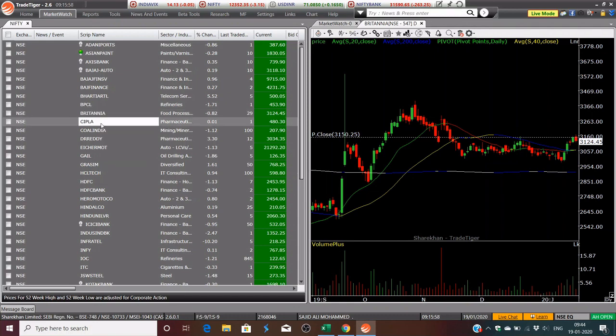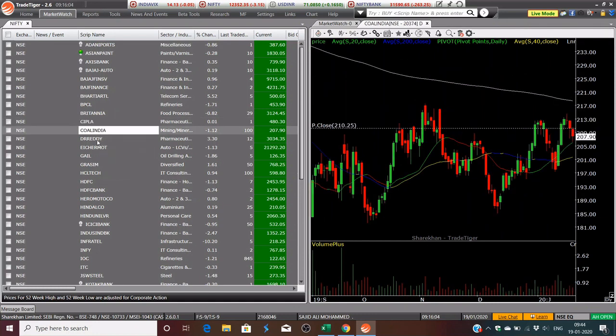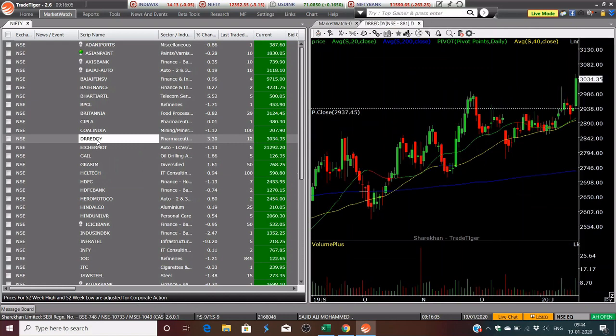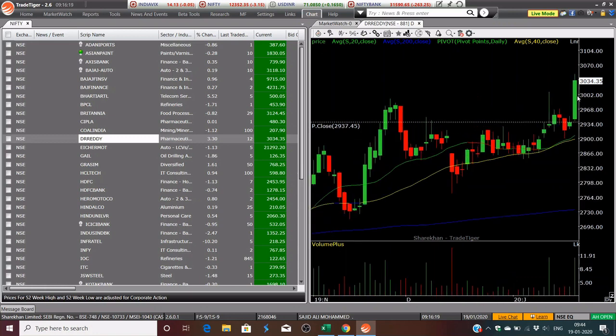Britannia, no trade. Cipla, no trade, sideways. Coal India, sideways. Dr. Reddy's has given a breakout. It has taken out the previous high, but the volume is not substantial actually. So we have to watch for this.